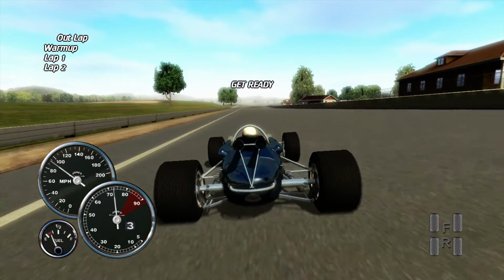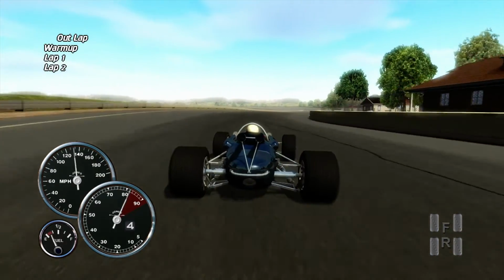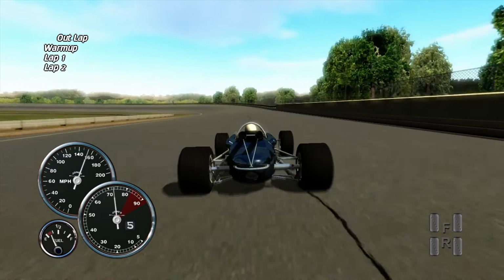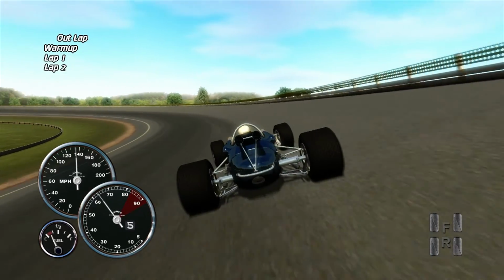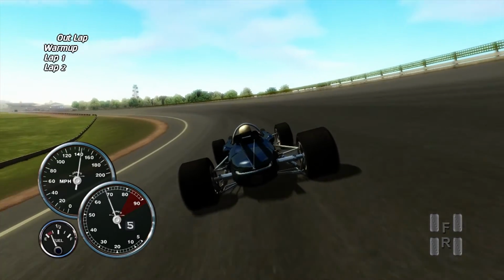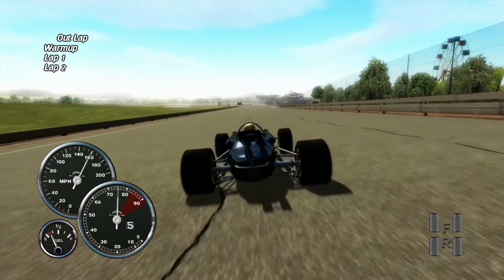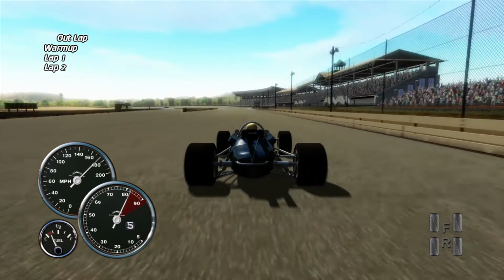Now, Al Unser was one of the fastest drivers in the 1965 season in this game. He just ran into a little bit of bad luck, had some crashes at the end of the season, which really took him out of contention. And now we're going to try to see what we can do as we go through the turn 3 here at Trenton Speedway. Very unique kidney bean shaped oval with a right-hand turn on it, if that makes any sense.